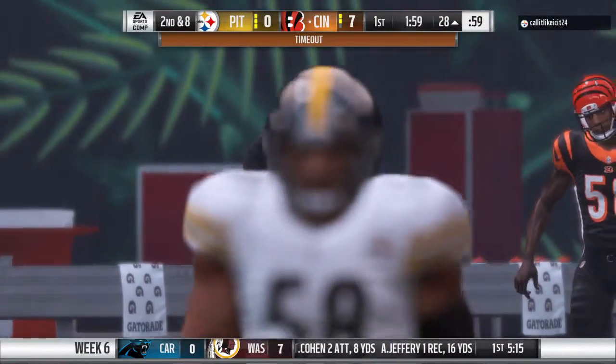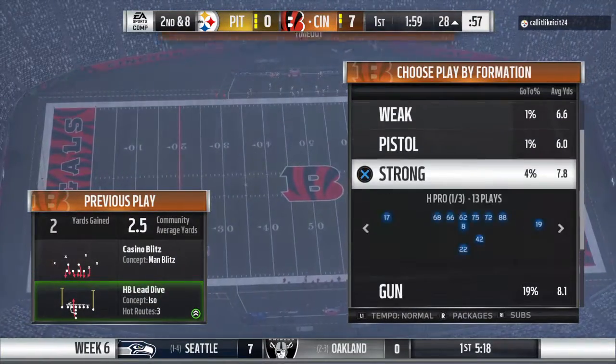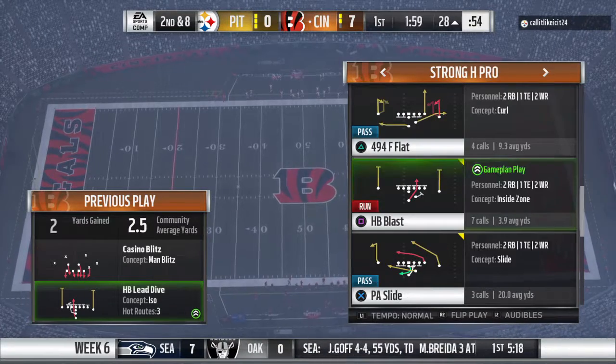Play clock down to 3, and we're going to get a timeout here. They'll have 2 remaining as we step aside here in this 1st quarter.